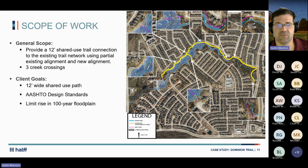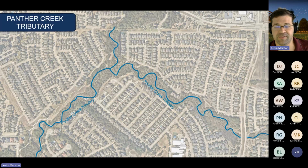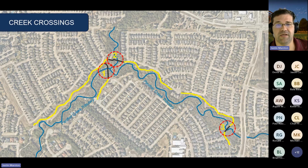And the client's goals for this was to create, again, a 12-foot wide shared use path using AASHTO design standards and to limit the rise within the 100-year floodplain. So this is an aerial of the project site. You can see the Panther Creek tributary through there, and basically all that green area is the floodplain. So all that forested area is the floodplain. These were the trail connections, and so you can see where we began the project on the left, ended the project on the right with those 12-foot concrete trails with 3 individual trail crossings.